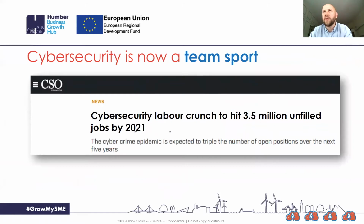Cybersecurity, we say, is a team sport now, because the problem we've got at the minute is cybercrime's growing at such a rate. There isn't the people with the skills to help prevent cybercrime around. So not every business can have an IT security specialist. And we're saying that actually we need everyone to do their part, whether it's making sure your team's trained, or making sure you've got the right tools in place to prevent attacks.